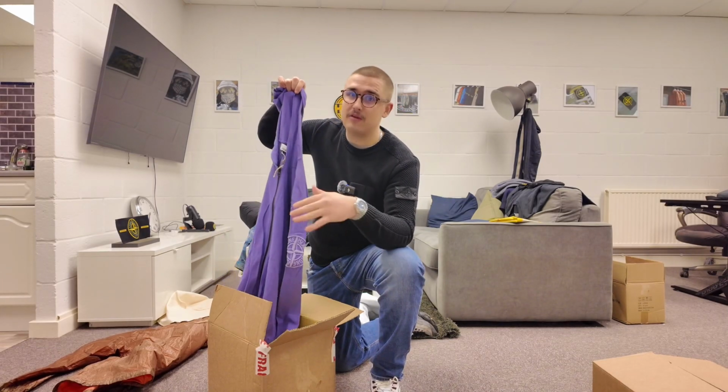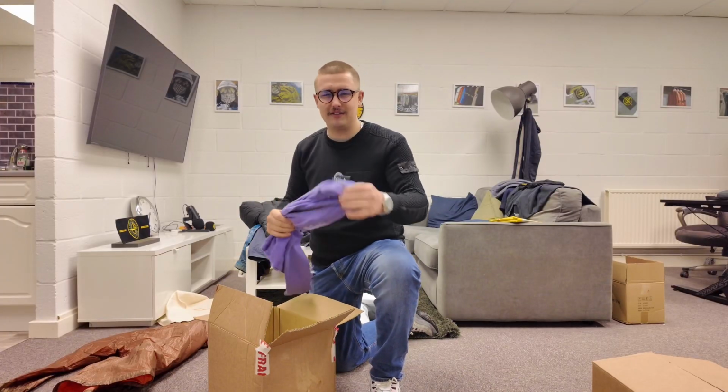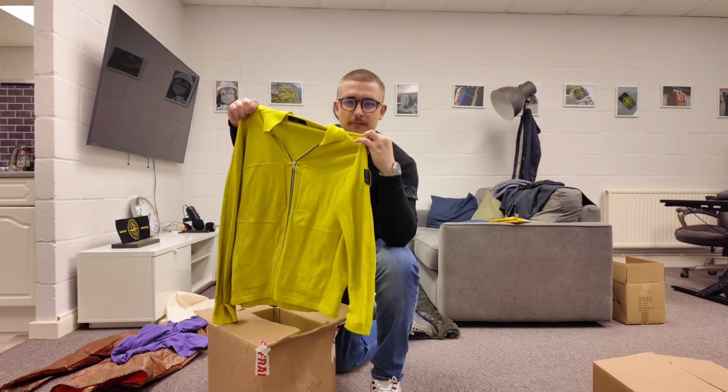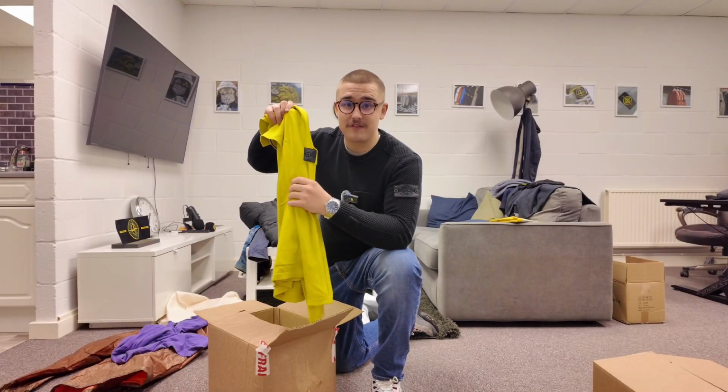I still do get them in because there are people that like bright colours, but you always see me with bright restocks and bright colours and hoodies, jackets, everything. It's this Shadow Project full zip jumper. Again, bright colour, Shadow Project Ghost.